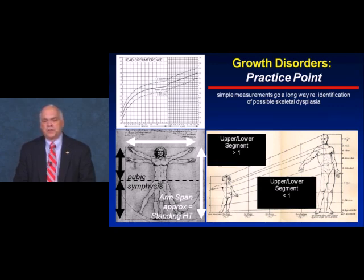If you measure from the pubic symphysis down to the floor, the so-called lower segment, and express that as a ratio, the upper segment above that line relative to the lower segment below that line. Obviously, in young kids, that ratio is significantly greater than 1. And by perhaps age 8 or 10, it reaches unity, and then becomes less than 1 in teenagers and adulthood.